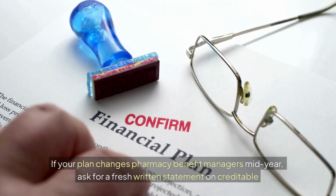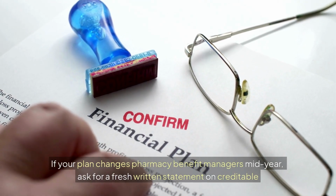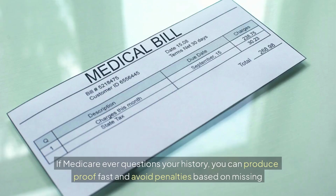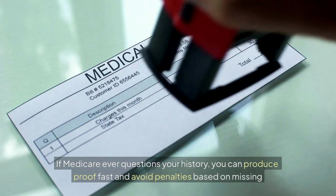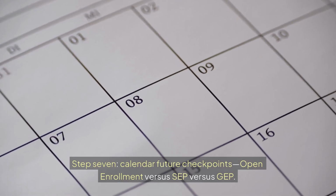If your plan changes pharmacy benefit managers mid-year, ask for a fresh written statement on creditable status and add it to the folder. If Medicare ever questions your history, you can produce proof fast and avoid penalties based on missing documentation.